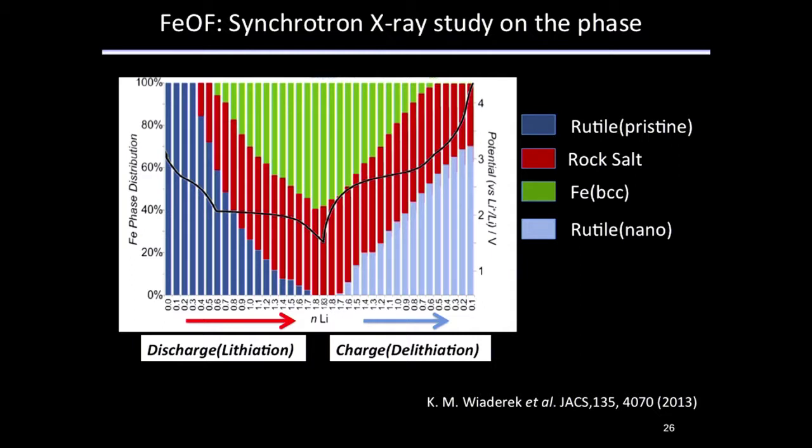The axis is the concentration of lithium. The first half is the discharge process, and the second half is the charge process. First we see the black curve here. This is the discharge and charge curve. The voltage is shown on the right. We have found four different phases here, besides the lithium fluoride phase. The four phases are the rutile phase, rock salt phase, BCC iron phase, and nano-rutile phase.